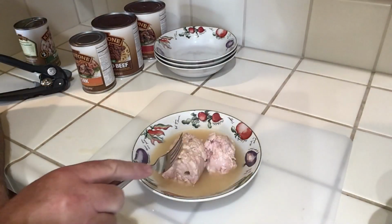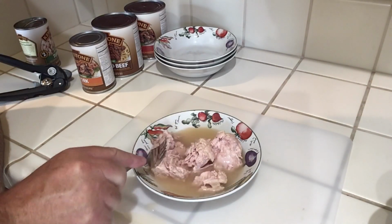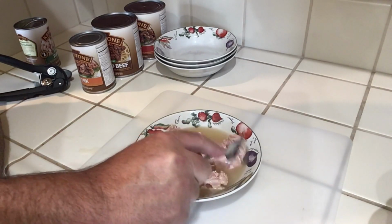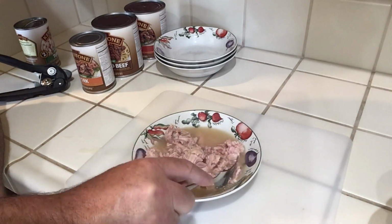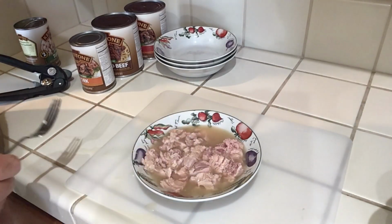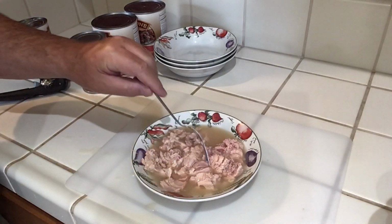It looks to me like this product is probably packaged is what they call a cold pack, where the meat's placed in the can raw, sealed, and then cooked to the specified temperature. Nothing wrong with that at all.